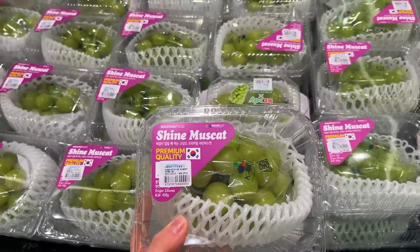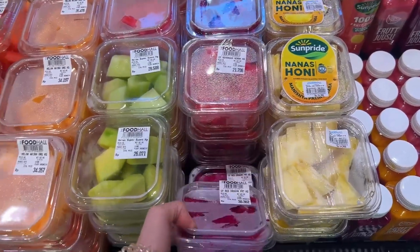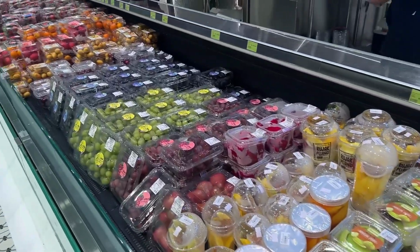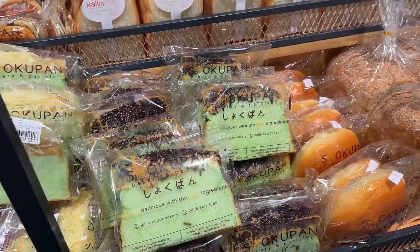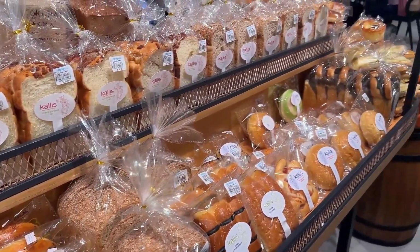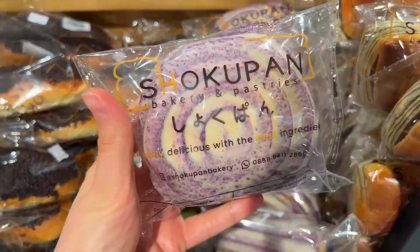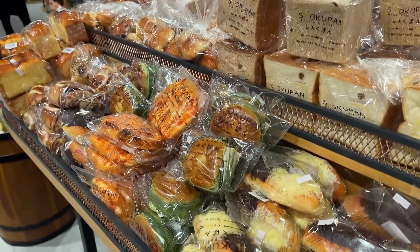But what amazed me the most was how beautiful everything looked in the supermarket. Everything was so clean, organized, and vibrant with colors, and the fruits looked incredibly appetizing. There is one more thing I really enjoyed. Almost every morning, I would buy these local buns. They are super soft and come with different fillings. My absolute favorite was one with cottage cheese.